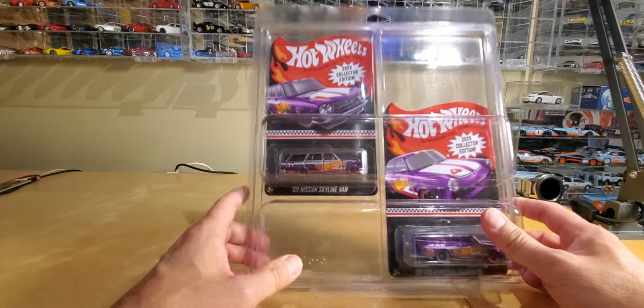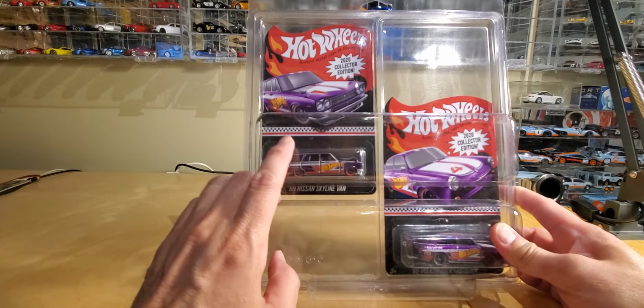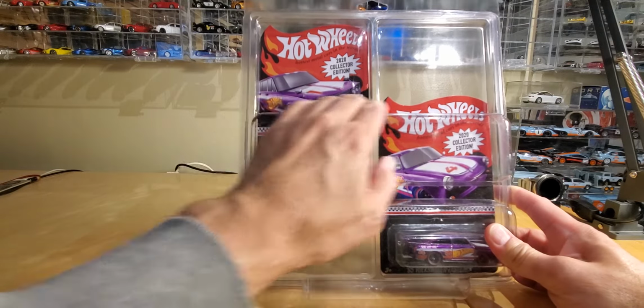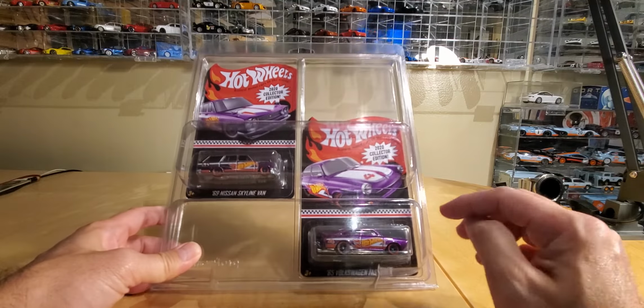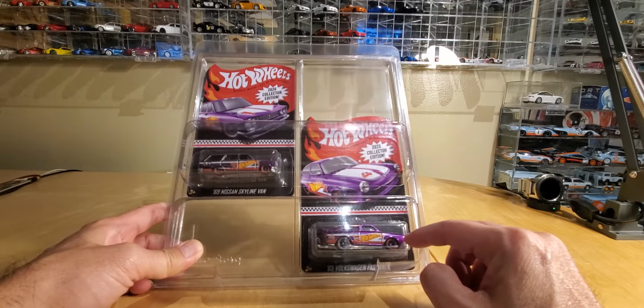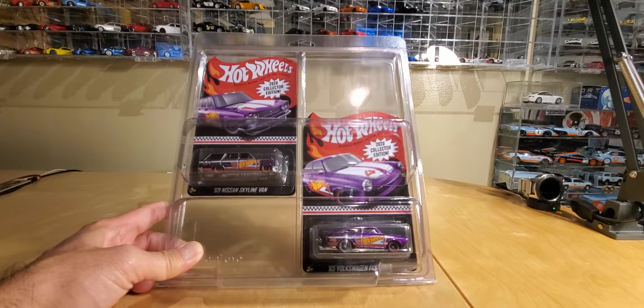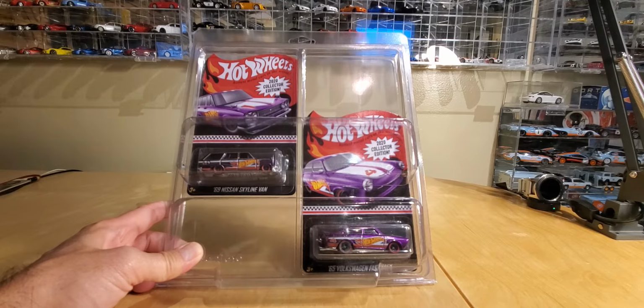Number 1 is the '69 Nissan Skyline van. This was the Dollar General mail-in. And then this one, I actually just got today in the mail. This is a '65 Volkswagen Fastback. This is the number 4 car, and this is the one we got through Target.